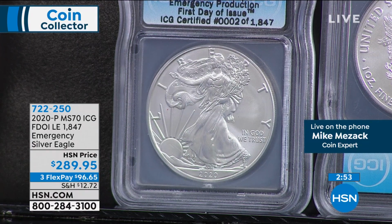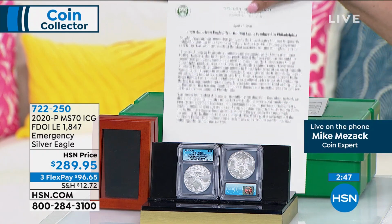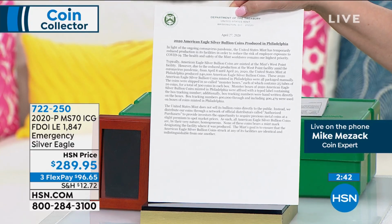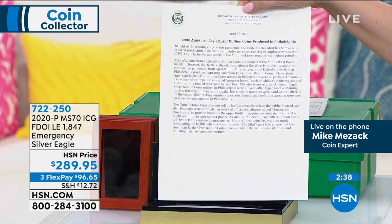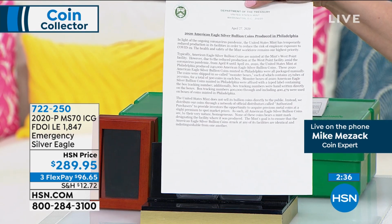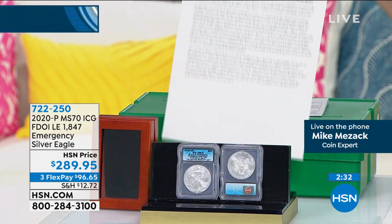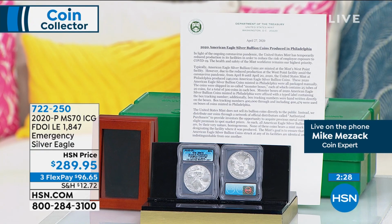So here's this letter. By the way, you get the letter. And it says, from the Department of the Treasury, 2020 American Silver Eagle bullion coins produced in Philadelphia. They don't produce them in Philadelphia. They produce them at West Point. I'm going to read part of the letter. In light of the ongoing coronavirus pandemic, the United States Mint has temporarily reduced production in its facilities in order to reduce the risk of employee exposure to COVID-19. The health and safety of the United States Mint workforce remains our highest priority.